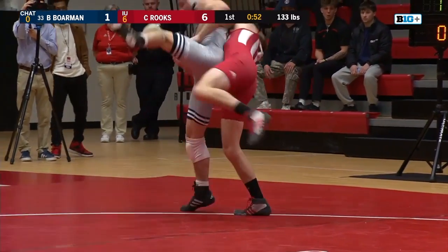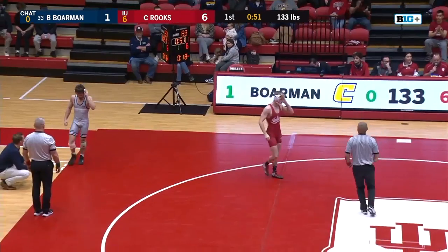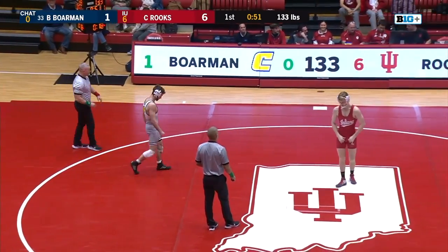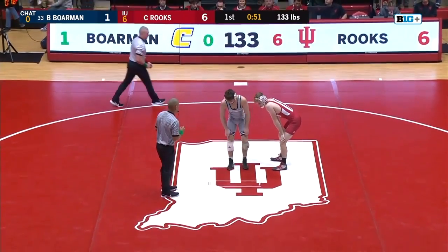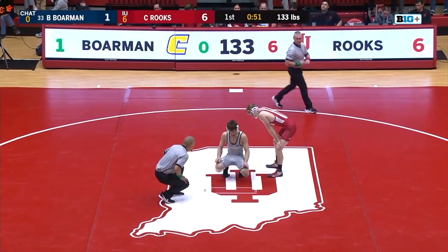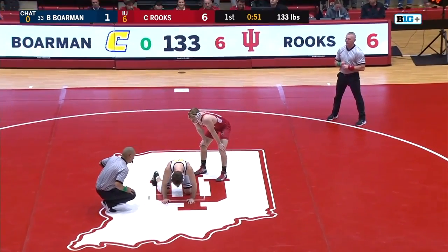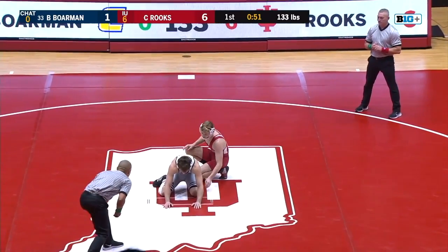Talked to Angel Escobedo. He said effort was the issue in the loss to Northwestern. They fell by 1 point. How about these first 2 bouts from the Hoosiers? Doesn't look like effort is an issue early on in the first period with Caden Rooks. 5 takedowns for the Hoosiers in the first 2 bouts so far between these two, and they've all come in the first period.